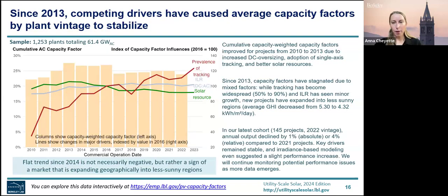We can also look at how capacity factors vary by operation year. Here we're showing cumulative capacity factor by operation date. So the plants that were completed in 2022 over on the right side, these have just their capacity factor of the full calendar year 2023 included. Plants built in 2021 have both 2022 and 2023 data included, and so on.